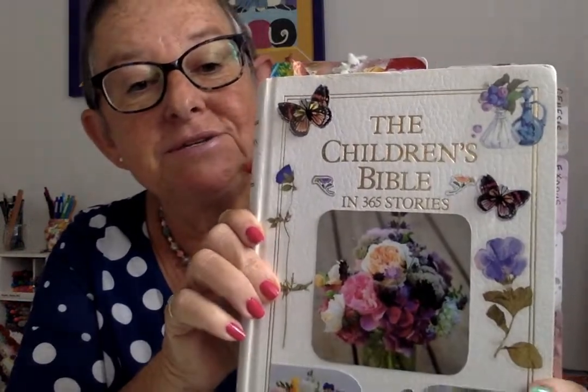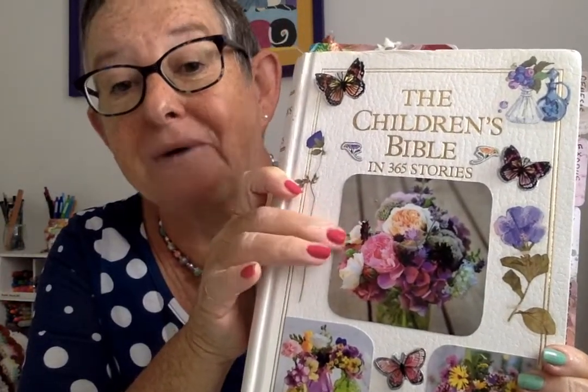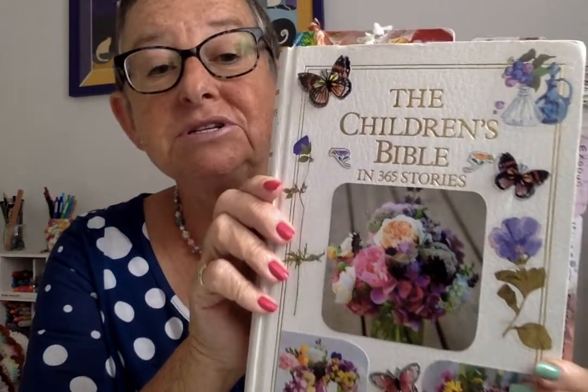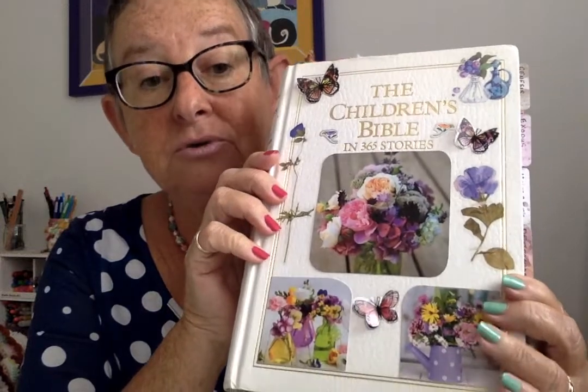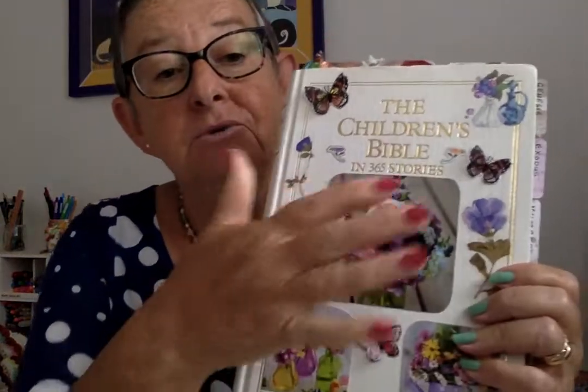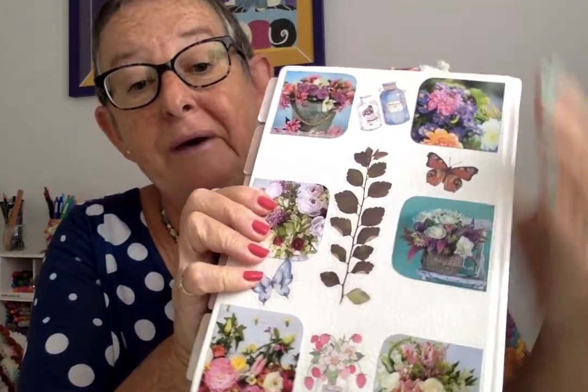a lovely children's Bible. It didn't come like this. I hasten to add I have dressed it, as you knew I would. But I wanted to do this to show what's in this Bible, what I thought of it. So what have I done? I've dressed the front. I've got a bit on the side. Doesn't sound right, does it? And I've dressed the back.